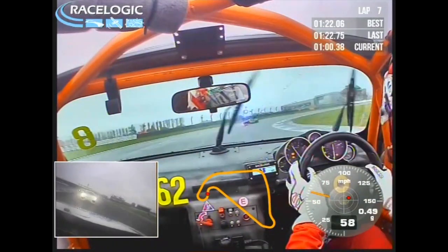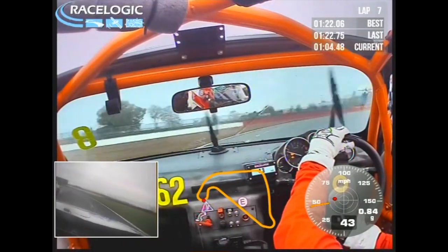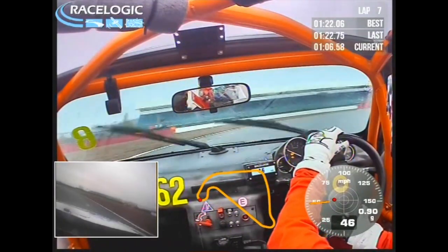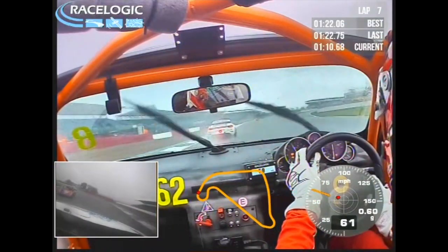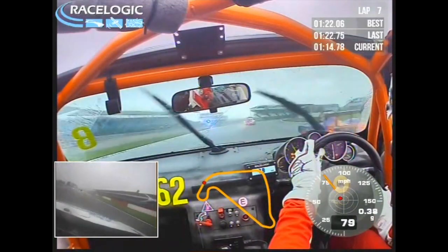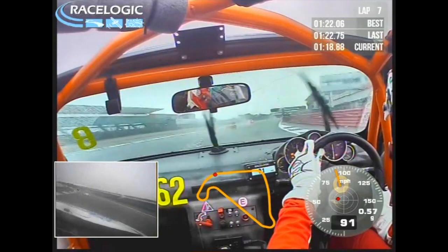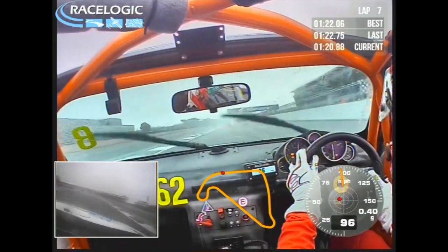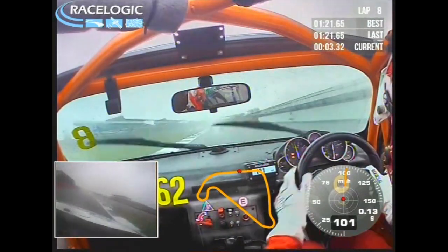race just there. There must not have been anything more than a cigarette paper's width between us two, but I do see him last minute and just let him go through Luffield to avoid any further incidents. Another Radical I pass through there, which seems to have held up the Mini Cooper quite substantially, and I just focus on setting out some good laps and putting some distance between me and the car behind. So that's exactly what I set about doing.